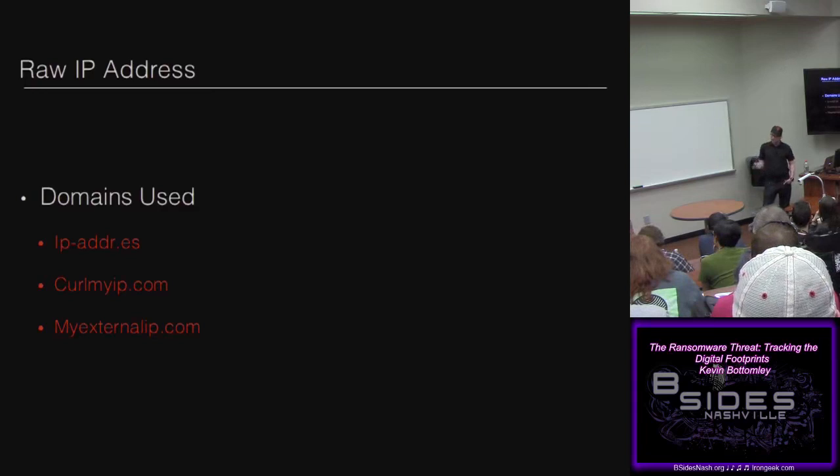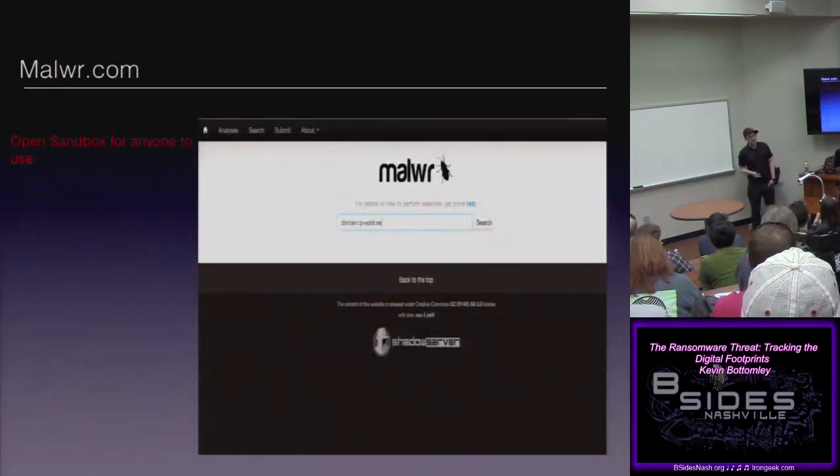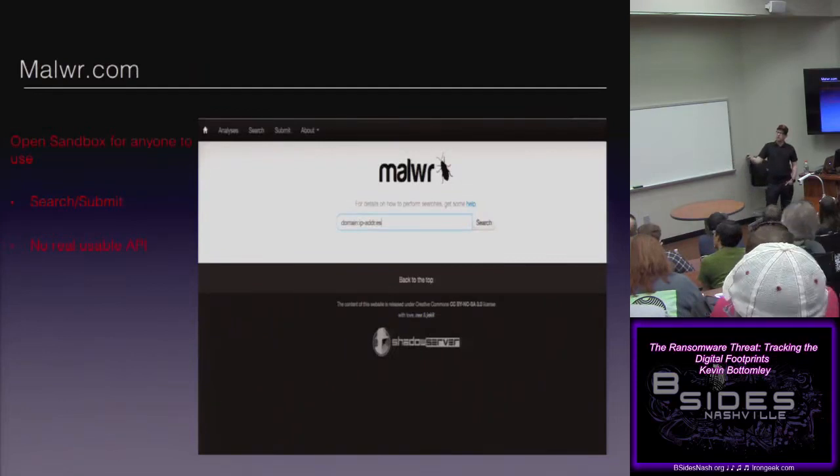So this is actually really cool because while they were being really nice, it gave us a really cool indicator to go by. Because we basically could go to someplace like malware.com and do a search for the domain IP address. Essentially, what it would do is give a return that you'll see in a minute, but there's no real usable API with malware, so it gets a little rough to do this manually all the time, which we'll go into in a minute.